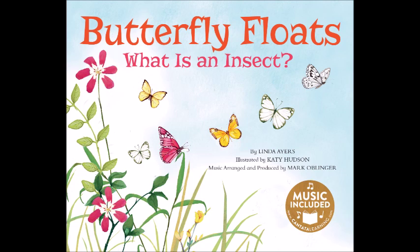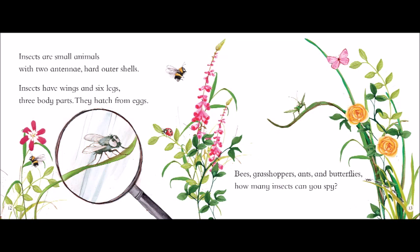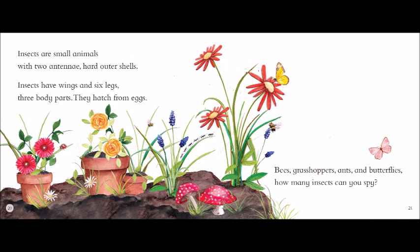Butterflies float on by, fluttering in the sky. Fa-la-la-la-la, fa-la-la-la-la, la. Ants march up a tall tree. Down they come, carrying a leaf. Left, right, left, right, left, right, left, right.